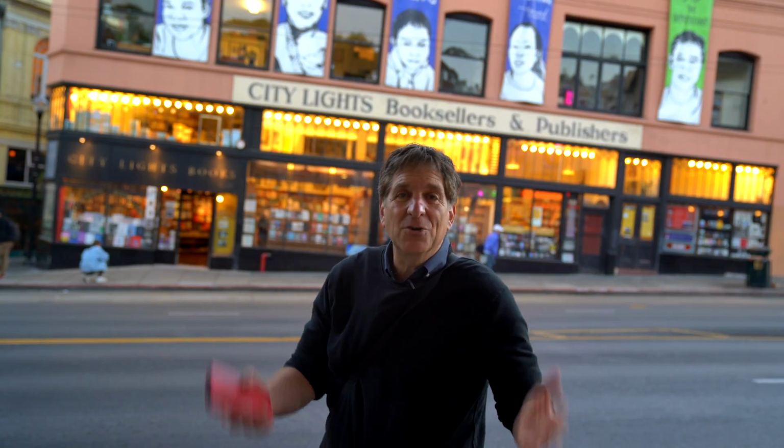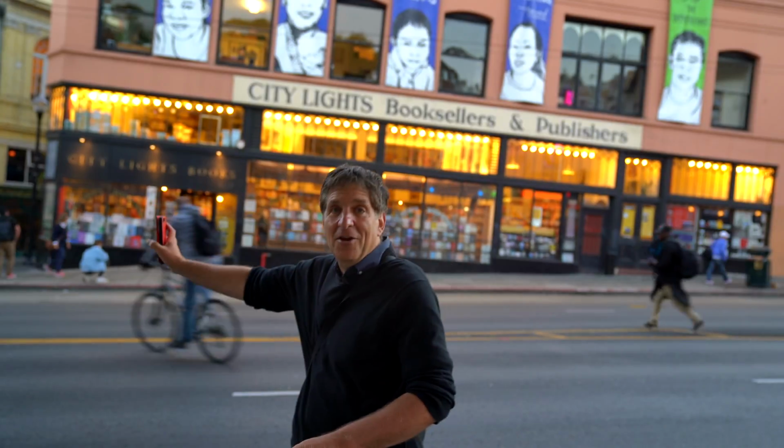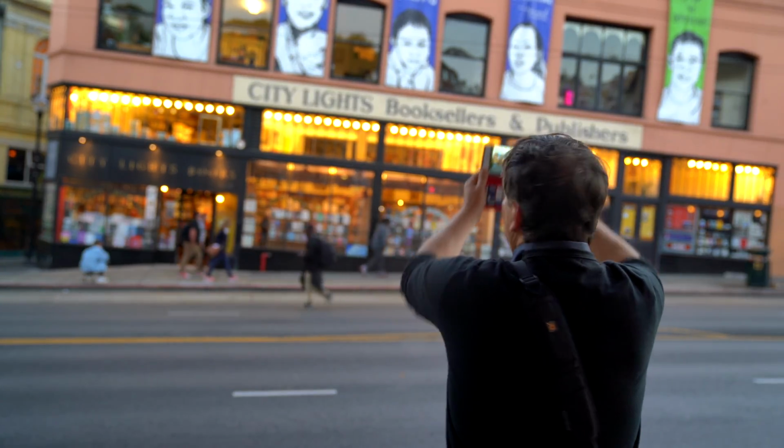You want to get a shot of the historic City Lights bookstore. You're too close if you're right in front. If you go across the street, you've got cars going up and down the street. Great tip for you: the cars eventually stop. Look, you can get it now. Boom.